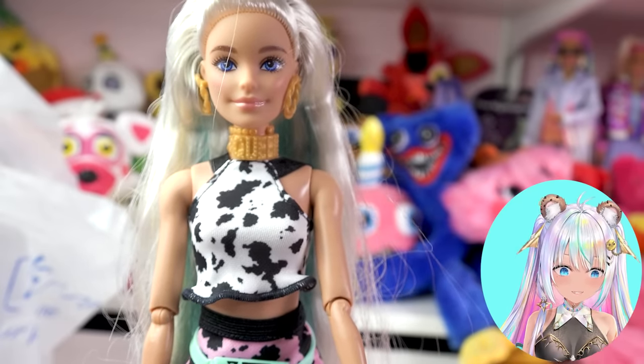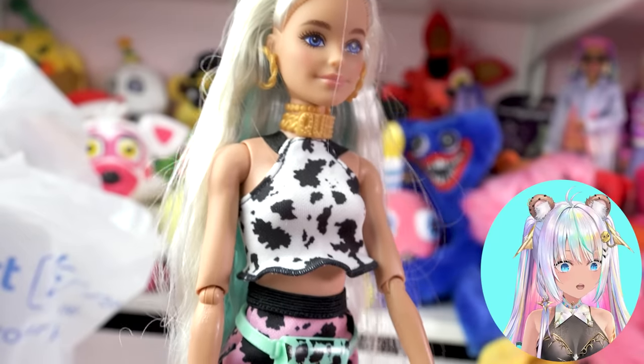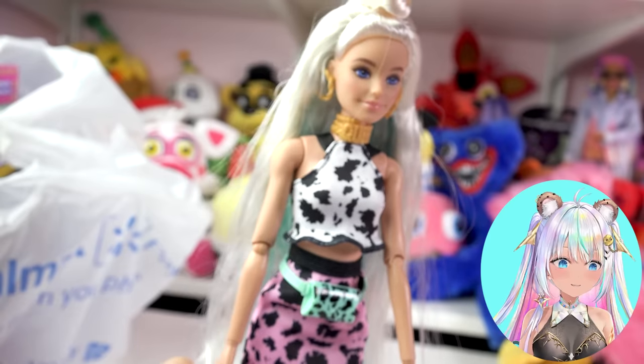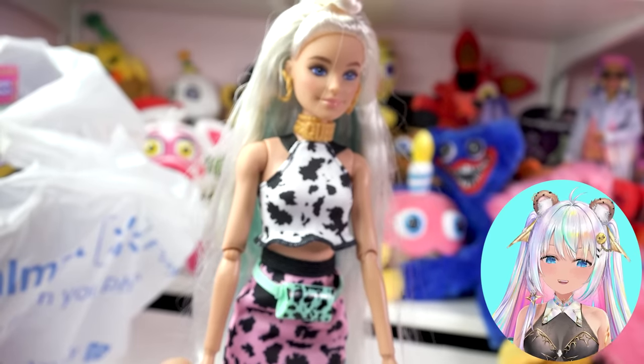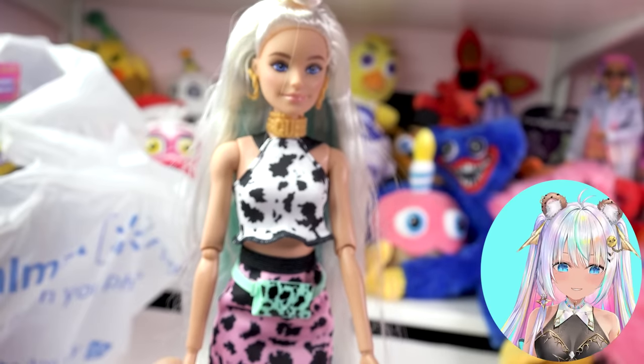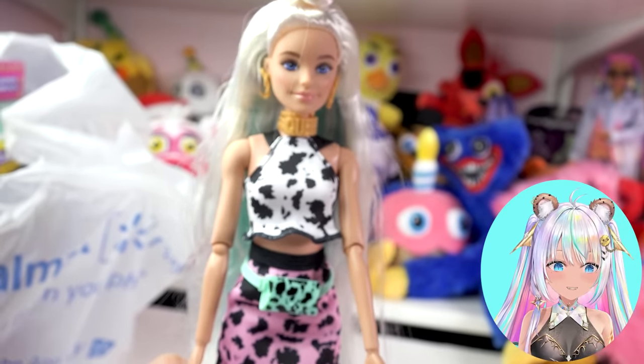This fashion pack is everything I hoped it would be and more. It's a little crop top that has like a little fluttery hem to the bottom of it. Look at the cowgirl boots. I love cow print because it is one of those animal prints that is only, I feel, casual. It just keeps every single outfit casual when you add a cow print. I mean, she's head to toe just perfect.